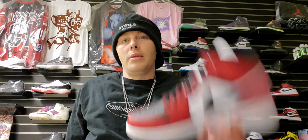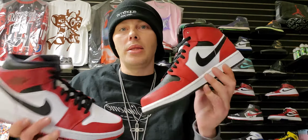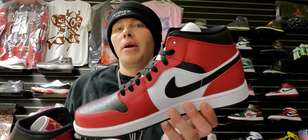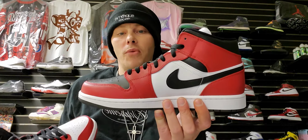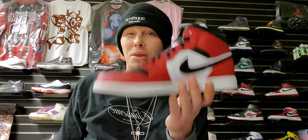And number 9, we got 2 mids coming in: the Chicago Toe and the Chicago White Heel. If you've been paying attention to any mids, these two have been doing well, this one especially. It came out first, a few months beforehand, and it's doing good. It's over 200. Actually, I think it's close to 300 now. And this one is going to do the same, you know what I mean?